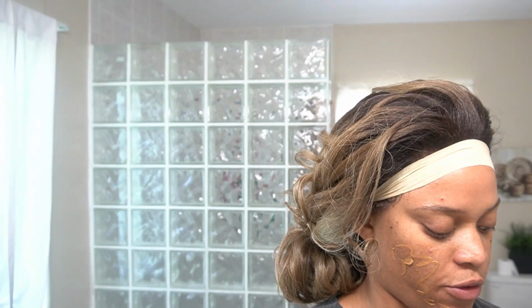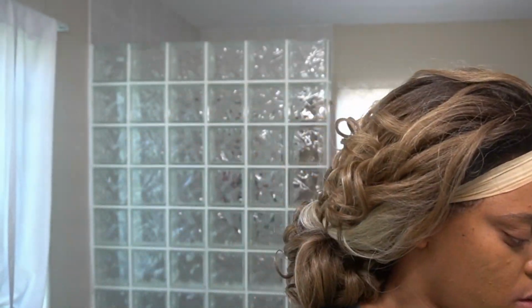This brow glue is definitely drying down. I can feel it drying down. And all my brushes are e.l.f. brushes, in case you're wondering. Next, I'm going in with the e.l.f. brow pencil in brunette.